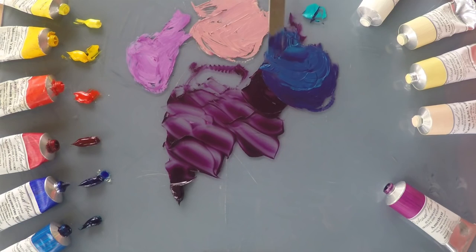These are exciting, they're dark-ish values. They're not terribly dark. The opacity of the cobalt teal has just lifted the value a bit there. But they're really rich and colourful. Colourful darks. It's good.